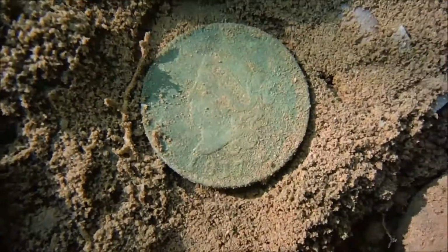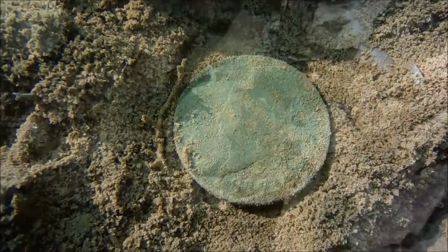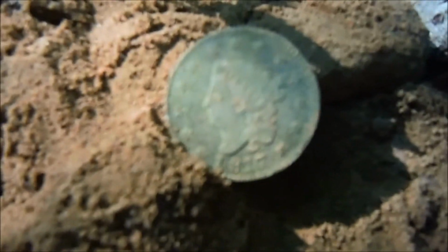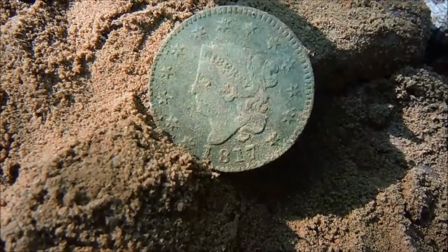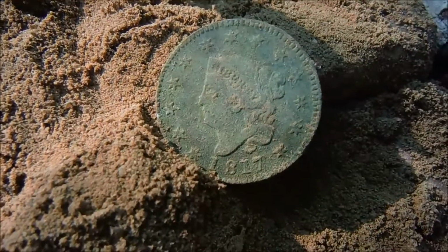Cool. Second topper of the day. One silver. I gotta show you the detail on this. Look at the detail. I just blew the dirt off it. Just blowing on it. That's what the back looks like.